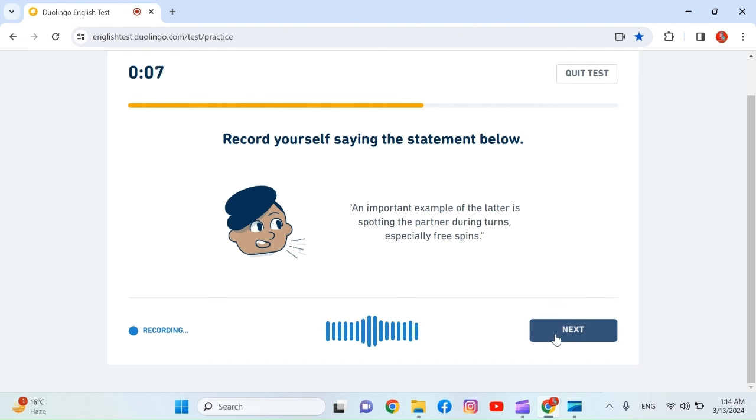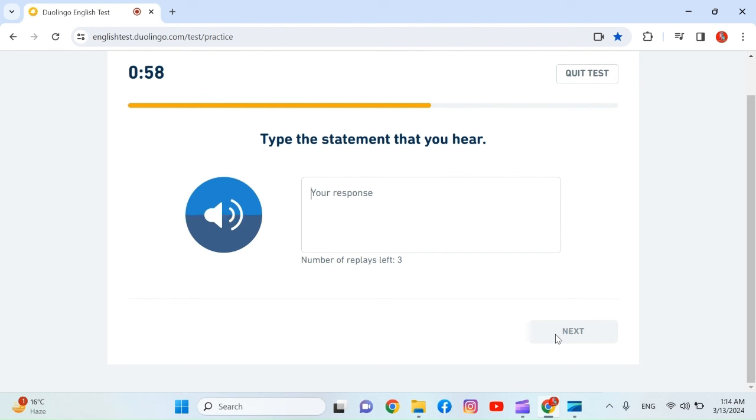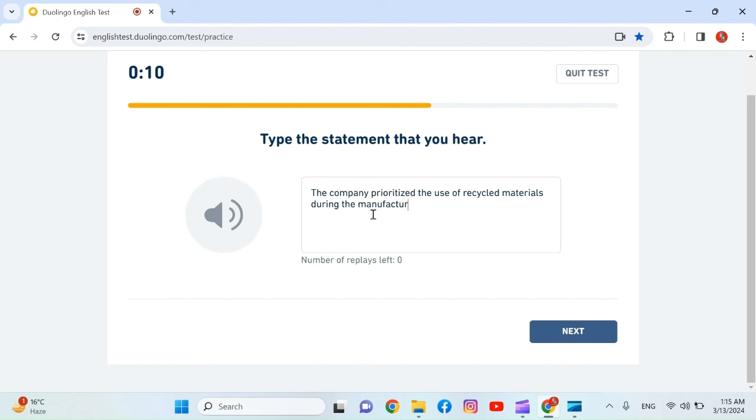An important example of the latter is spotting the partner during turns, especially free spins. The company prioritized the use of recycled materials during the manufacturing process. Company prioritized what? Let's hear it again. Okay, the company prioritized the use of recycled materials during the what? Yes.